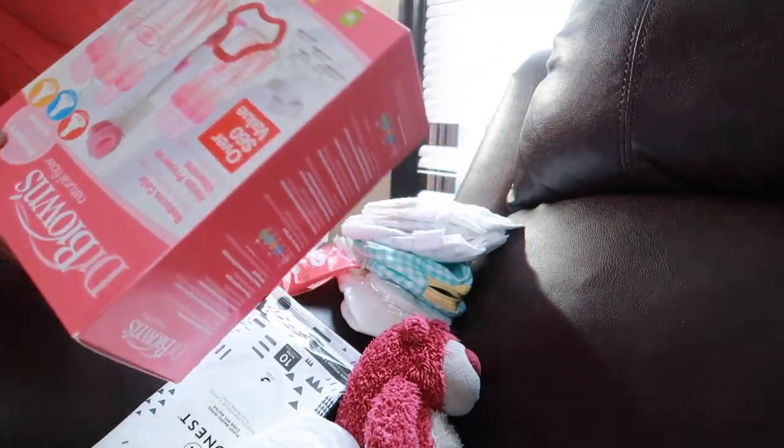So I have this, because it's a girl, I have these pink, cute feeding bottles.